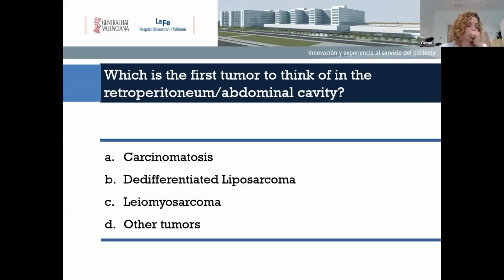So what do we have to think when we're dealing with soft tissue in the abdominal cavity or retroperitoneum? This is for trainees. First of all, carcinomatosis, which is what they expected, and it's much more common. But second, I think we have to think of dedifferentiated liposarcoma. I've attended many talks that say, first of all, rule out dedifferentiated liposarcoma, and then carry on with the diagnosis.